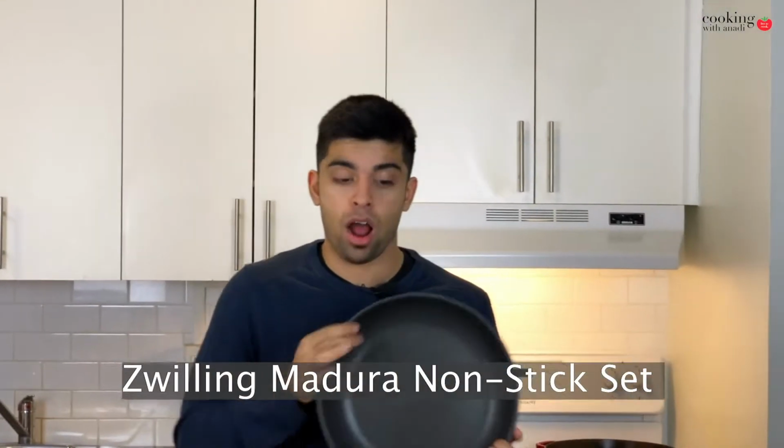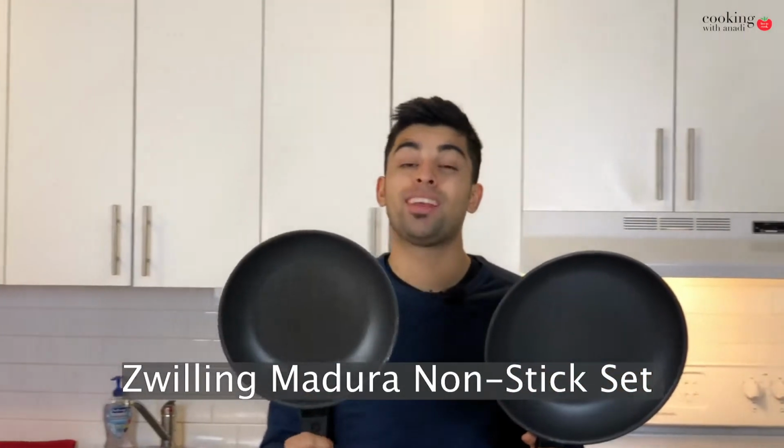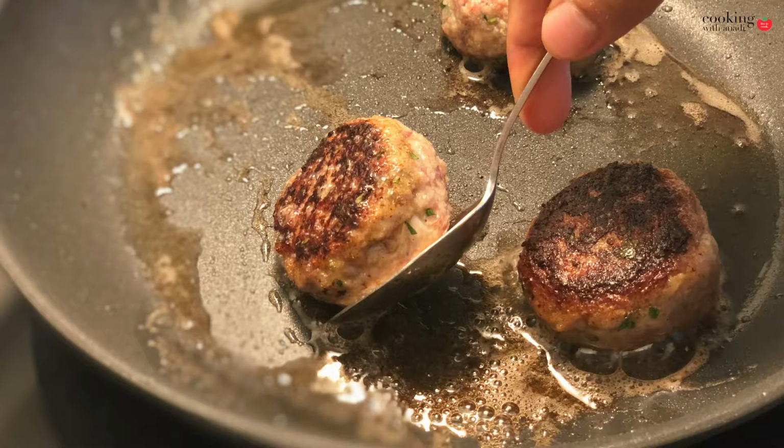So the one that I'm recommending is the Madura set. This came with two pans actually. One is an 8-inch pan, which is great for omelets, and the other one is for saute. Out of these two, I use this the most. If you guys have been seeing my stories on Instagram, most of my breakfasts are made on this one pan, which is awesome because I can really make a lot of different kinds of dishes.